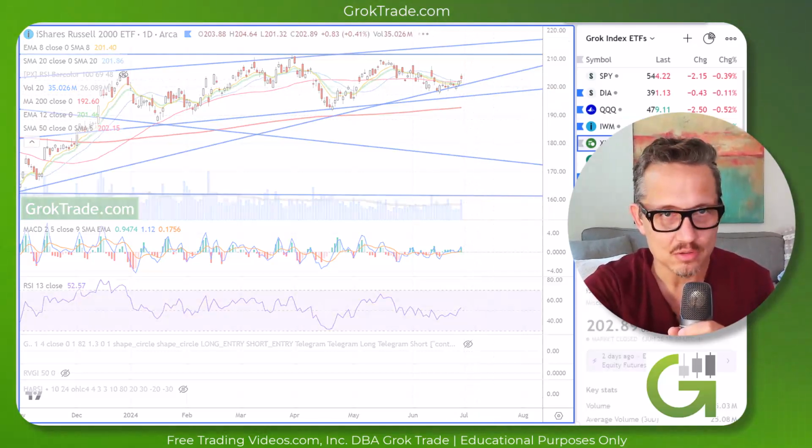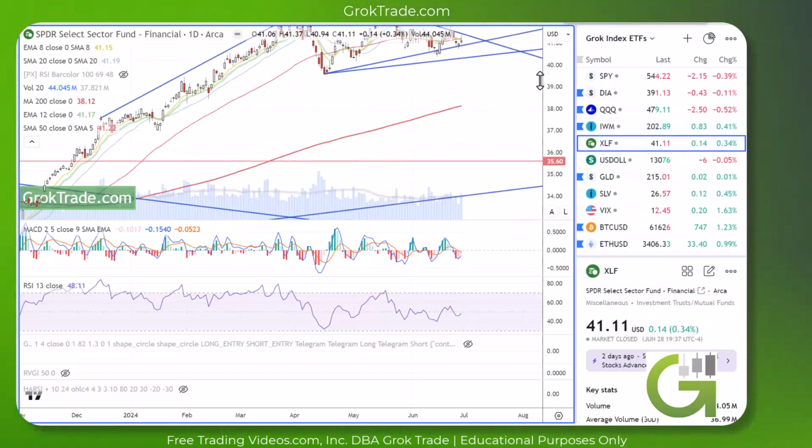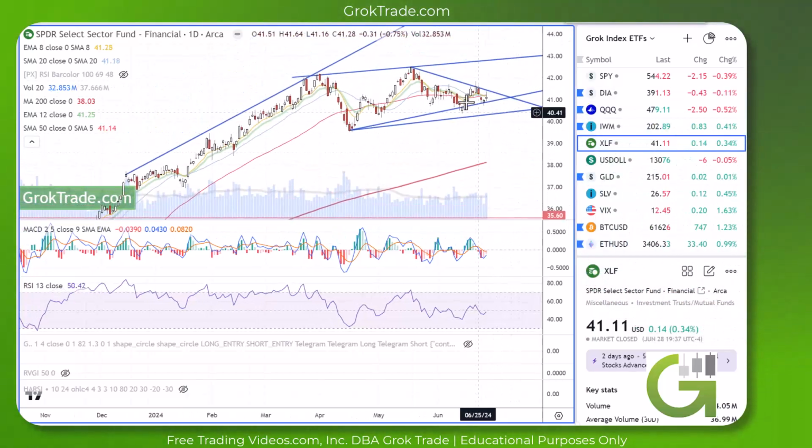The financial ETF. This is the XLF. We watch this very, very closely, as you know. Huge symmetrical triangle. Look for this to either break up or down. You'll see how I drew my trend lines. You'll be like, why did I draw them like that?